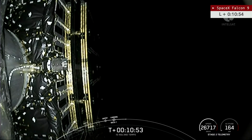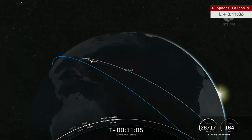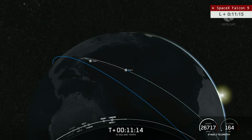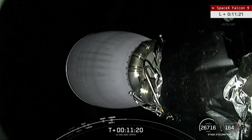The spacecraft is heading off on a 15-year mission to provide broadband connectivity for in-flight Wi-Fi and cruise ship internet service in North America and adjacent maritime regions. Also on Intelsat 40E is Tempo, a NASA-funded $210 million instrument to monitor air quality on an hourly basis in daytime across North America from Mexico City up to Canada and from coast to coast.